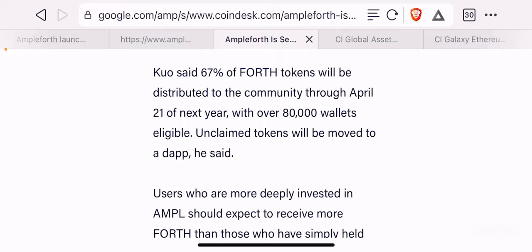So basically, this is the most important point about the fourth tokens, right? We have pretty much been reading about the Ample tokens, so I just want to make sure that I cover some key points about the fourth token. So 67% of the fourth tokens will be distributed to the community through April 21. So you guys need to make sure that if you have held Ample in the past, first of all, you try to recover your wallet. Make sure that you have access to that wallet, and secondly, you will be eligible to receive the fourth tokens if you have held Ample or if you had participated, even if you have sold it currently, or even if you have sold it before and you don't have the tokens currently, you will still be eligible based on this article.